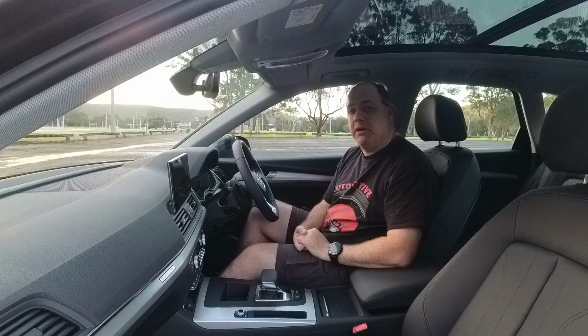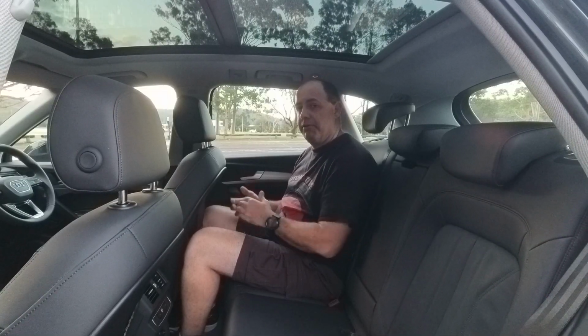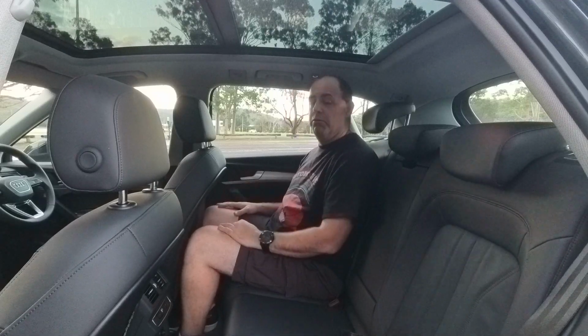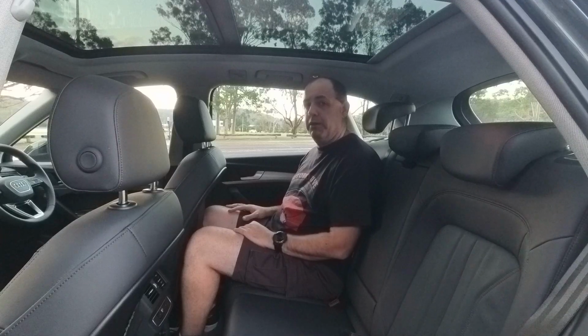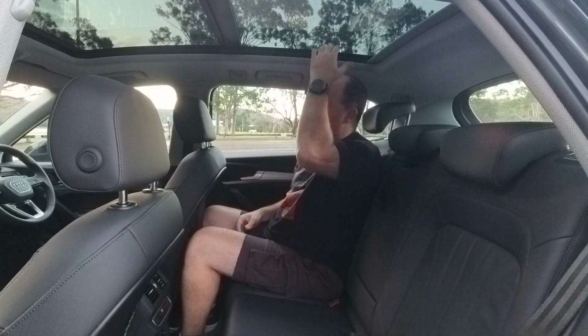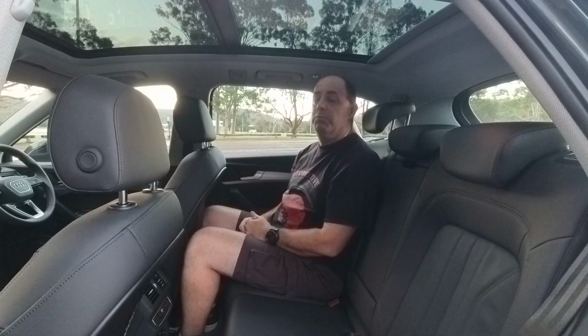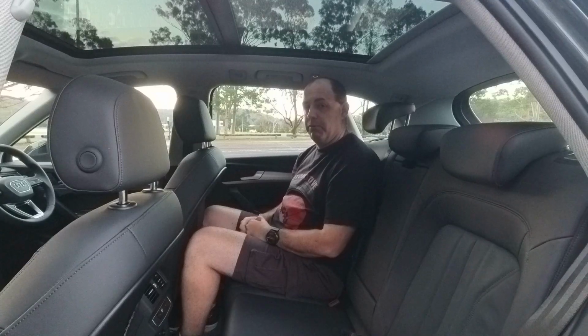Alright, let's go and have a look in the back. Alright, just in the back of the Q5. And first impressions is it's reasonably roomy back here. Now I'm no small fry, as you know, but I'm 6'1", 185 centimeters, and I've got a bit of headroom now, mainly thanks to the moonroof there. But if I move my head this way, I still have a bit of headroom there as well.